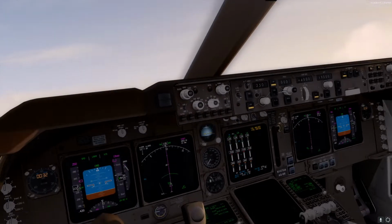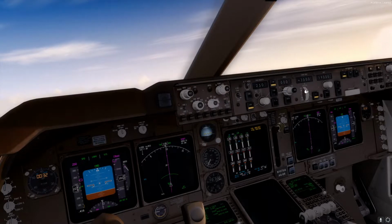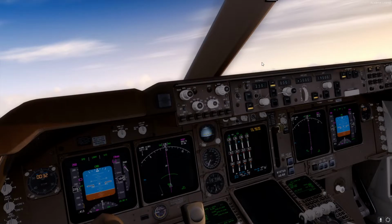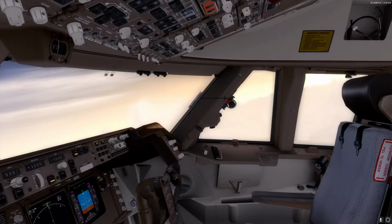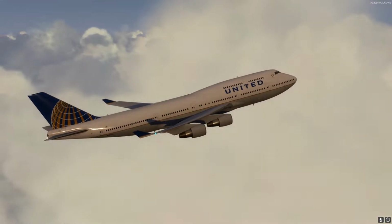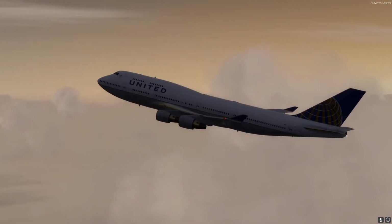Okay, there we go. Going to slow down our ascent just because I wanted to hit that 10,000 feet, really, so we can lose these speed restrictions, kind of get up out of the clouds. Oh my gosh, beautiful, beautiful. Here, we'll go ahead and look at that.